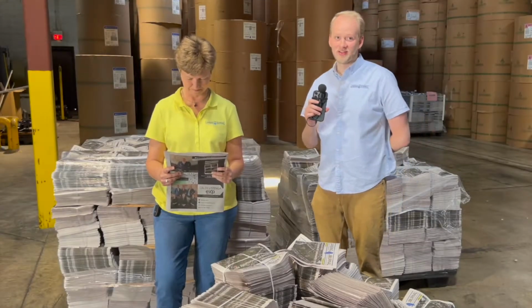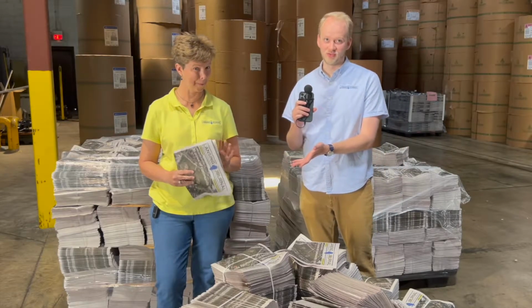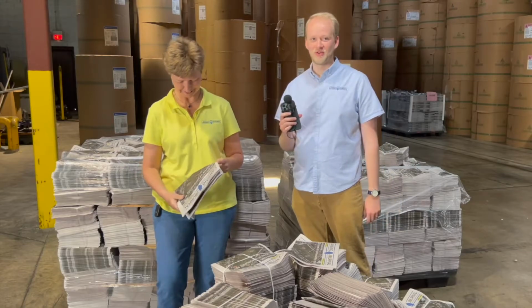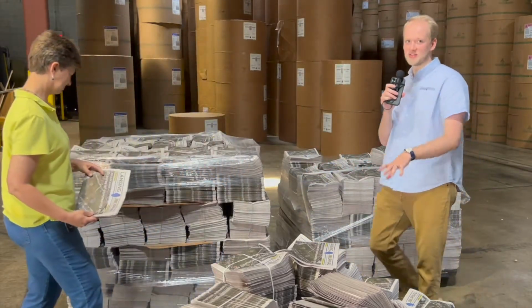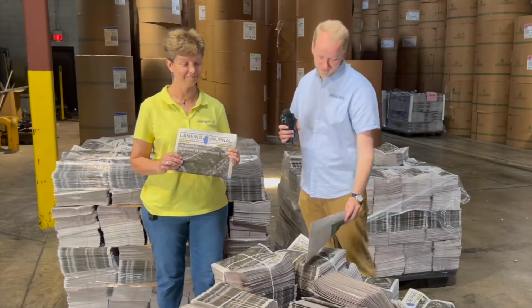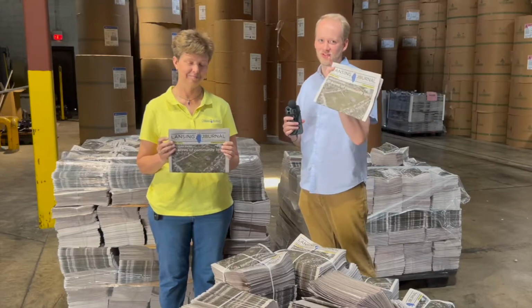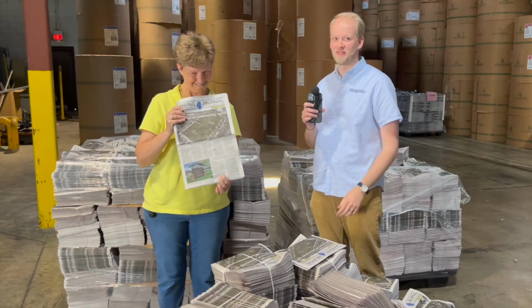So now we are inside Blue Island Newspaper Printing. Melanie is already deep into our print issue. You can see all of these pallets here. So we have 1, 2, 3 pallets. This is all the Lansing Journal, the summer in Lansing. We can show you this from far away. We're not going to give you too much, but that's your sneak preview.